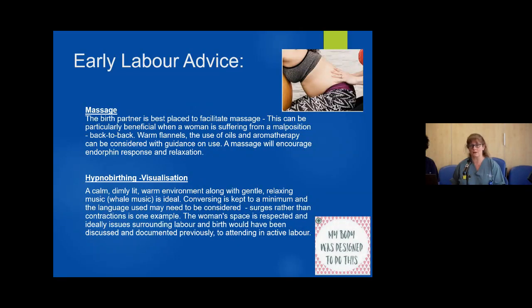It's quite a good idea not to come straight into hospital when your contractions first start. Sometimes you will have what we call a long latent phase, which is the beginning of labour. And there are lots of things you can do at home to help yourself stay there. It's a good idea to be relaxed, because the more relaxed you are, the more successful the contractions are and the quicker, hopefully, you dilate.